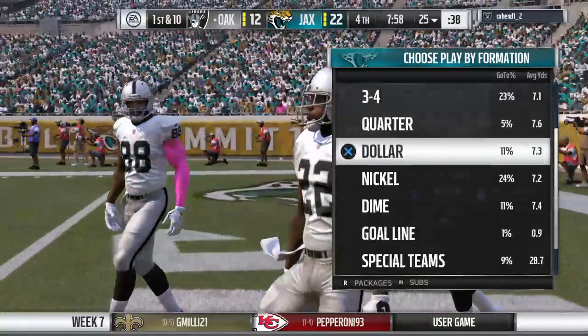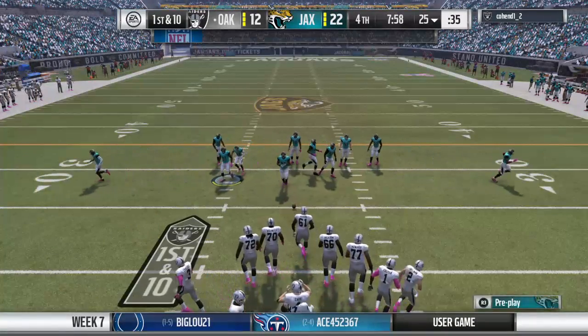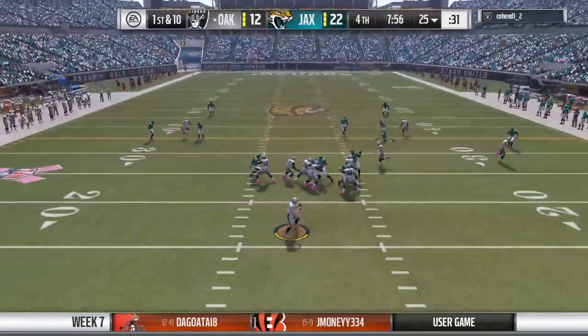The Raider offense now making their way toward the huddle. And they're coming off a 3-and-out, my friend. I think they've got to look at that play sheet and go to a spot that they haven't gone before. Time to shake things up a little bit to try and get this offense moving.